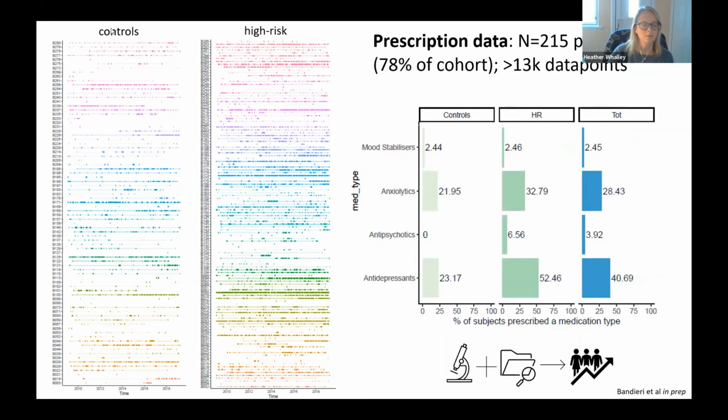And you can see in general that there were more prescriptions for the high risk group than there were for the control group. And we've separated out the types of prescriptions into the different types of psychotropic medication, split by controls and high risk. And you can see that the anxiolytics and antidepressants are the most often prescribed, and there's more prescriptions within the high risk cohort. So you can see that there's a richness to this data that we didn't have before, and we can combine this electronic healthcare record linkage data with the research data to look at this and revisit this cohort in a much more complete way.